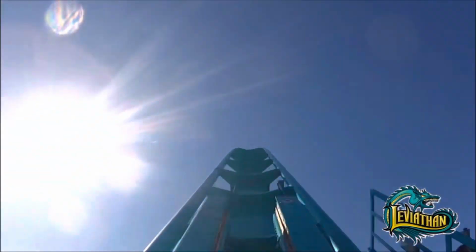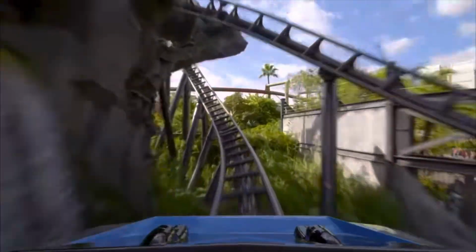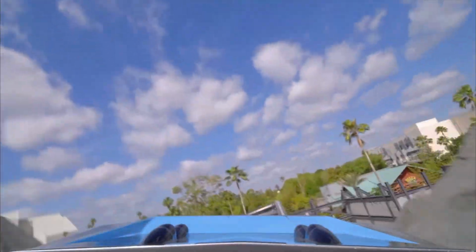And now for our next 1, 2, 3 punch, we have Islands of Adventure with Incredible Hulk, Hagrid's, and Velocicoaster. And the main ones here are Velocicoaster and Hagrid's, but honestly, Hulk is also a really good coaster. Even though it's just another B&M looper, it is unique. All these are heavily themed, and yeah, just a really good 1, 2, 3 punch here again.